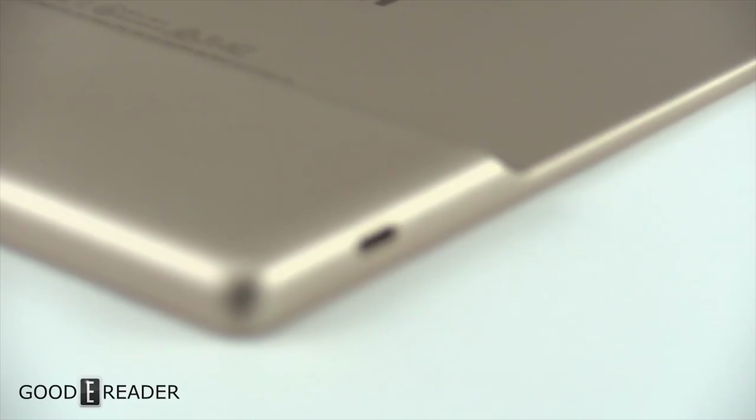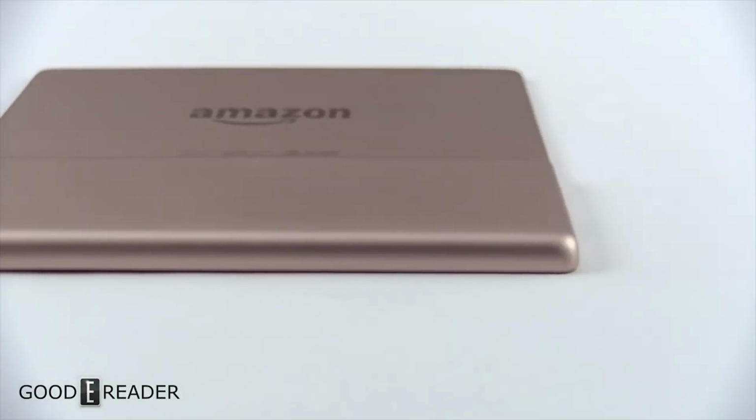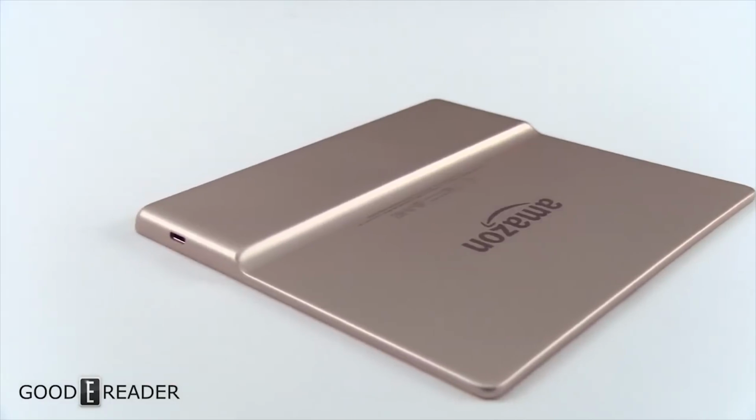And there are constant stock shortages. This year they were plagued with shortages, upwards of a 3-month wait time, but you can't deny that this is probably one of the highest quality e-readers made to date.